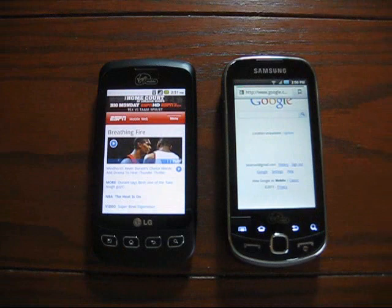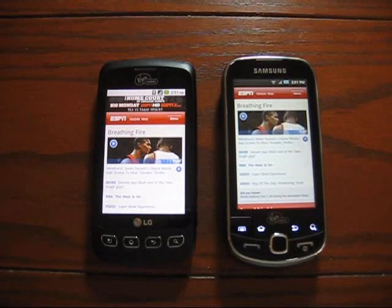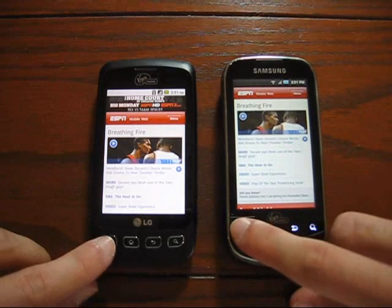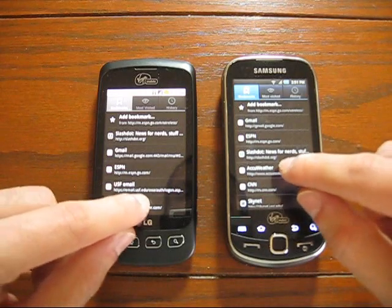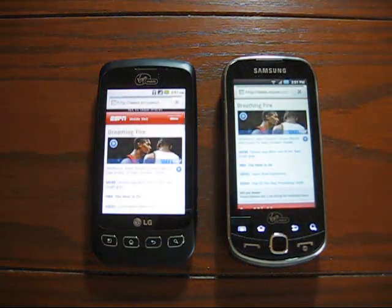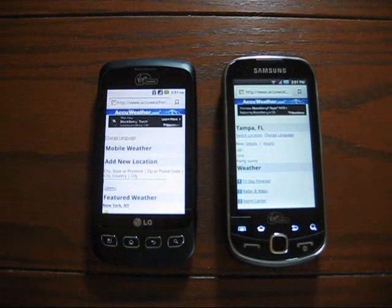You can see that the Optimus finished rendering before the Intercept had even started rendering, and I've done this over and over again. This does seem to be a pretty standard result. The Optimus is much faster at loading and rendering web pages. Let's try another one. This time we'll load AccuWeather. And once again, the Optimus easily beats the Intercept.